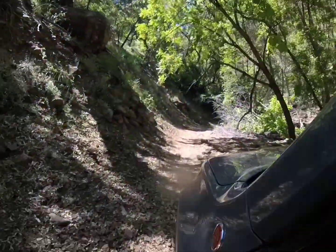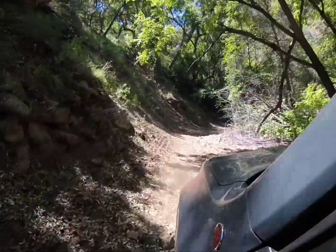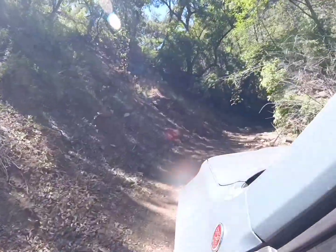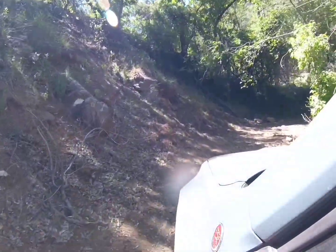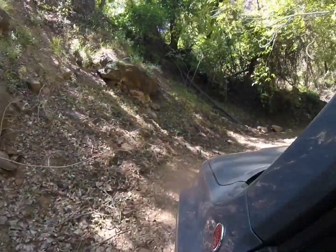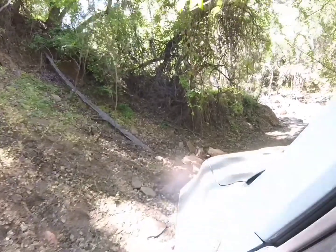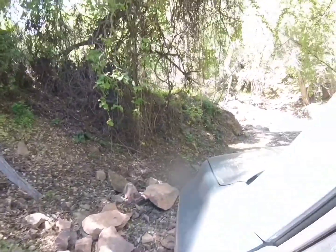This trail runs along the foothills of the cliffs of these mountains, and it just follows along at the base of the cliffs and then runs up a canyon, back down, up another canyon, back down, and you do that continuously all the way up. It's about 35 miles of it.